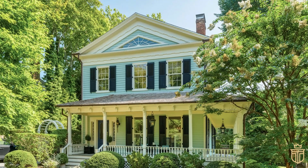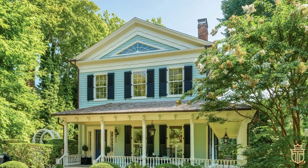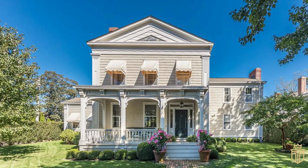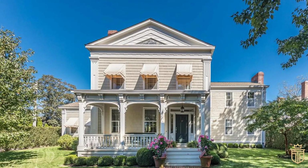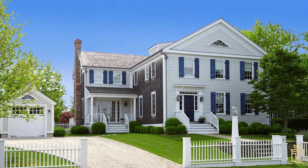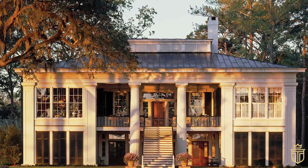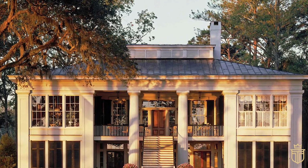Now, Greek Revival architecture was the epitome of elegance and balance. Picture it: symmetrical structures crowned with commanding porticos, boasting arched openings, the very picture of late 18th and early 19th century architectural prowess. It was an era when grandeur was not merely an afterthought, but a necessity.